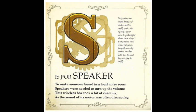Early speakers used natural vibrations of wood or metal to amplify sounds, later requiring a power source to produce higher volumes. In an attempt to stay cordless, initial versions had motors, though the noise they generated was often louder than the sound they were trying to amplify.